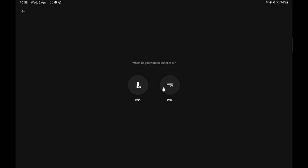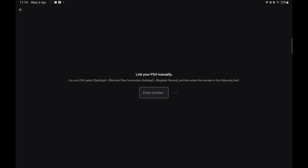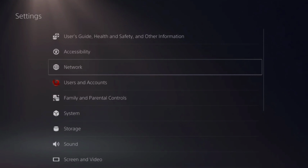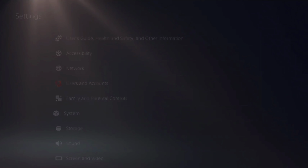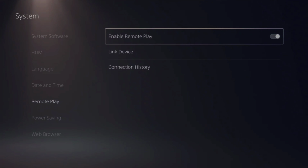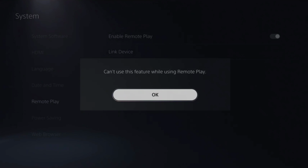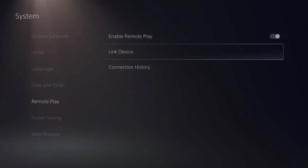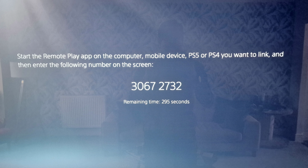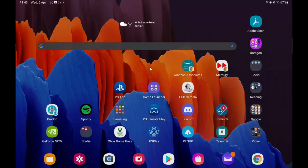Once this is done, you may need to register the Remote Play app with your console, though this isn't always required. If you do need to register, go into the settings of your console, scroll to System, then Remote Play. Ensure the Turn Remote Play On option has the slider to the right-hand side, adjusted via the X button when hovering over it, and once turned on, go into Link Device. This will display an 8-digit code on screen that you can then input into the app. Once done, you have mostly full access to your console over an internet connection.